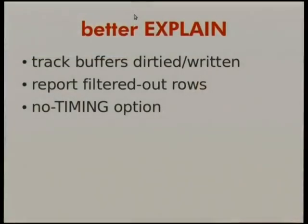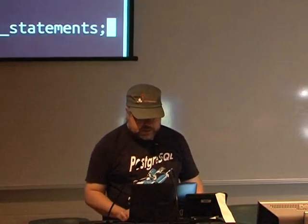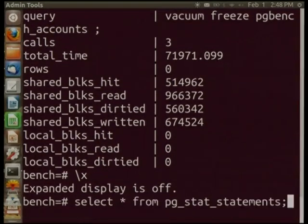So let's finish up. Better explain. I'm not going to give you a demo of this because, well, no, actually, I have enough time here. Better explain. So there's a couple of new features for explain.